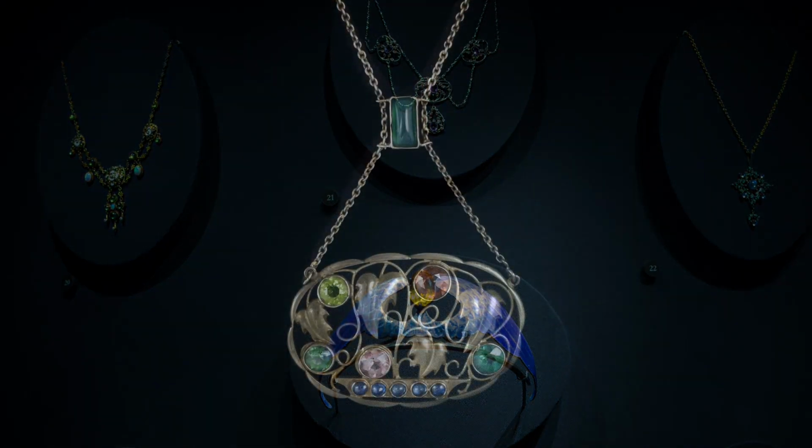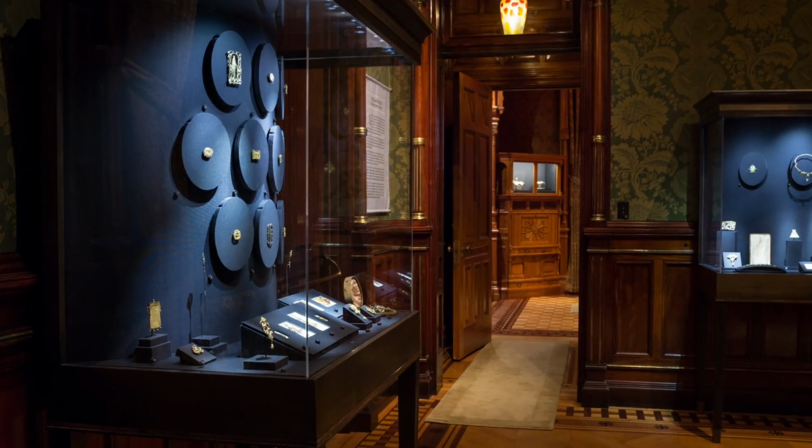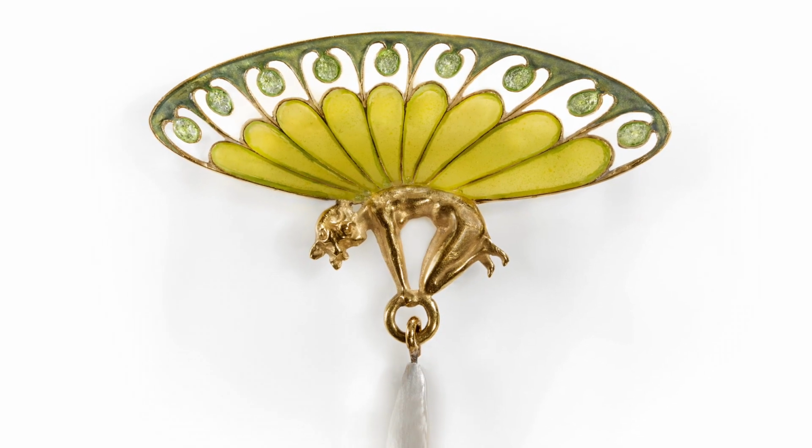We have wonderful jewelers working in studios today making handmade jewelry, and these people 100 years ago, had they not gone back into the studio, I think the studio jewelers of today would not be doing what they're doing.